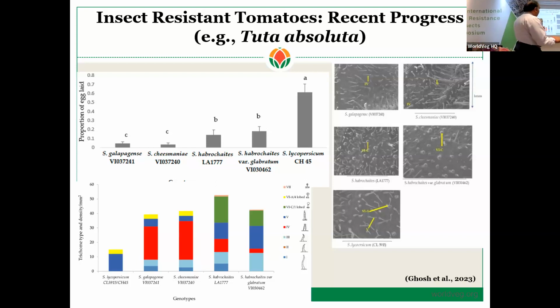And then when we studied what contributed to the resistance, it was glandular trichomes. Probably you might be aware that the Solanaceae, especially the tomato, has a range of different types of both glandular and non-glandular trichomes. What contributes mainly to the resistance are 2 types of trichomes, type 4 and type 6. If you look at galapagense and cheesmaniae, they primarily have type 4 glandular trichomes. And then habrochaites has type 6. Especially in type 6, there are two types: one is single-lobed, the other one is four-lobed. So they possess a high amount of type 6 trichomes.